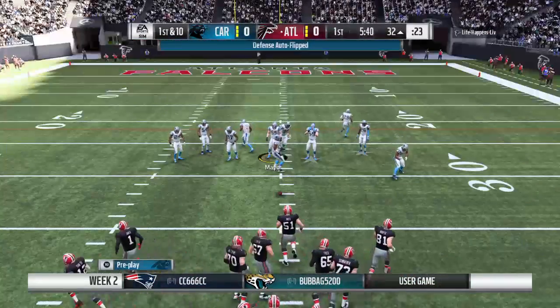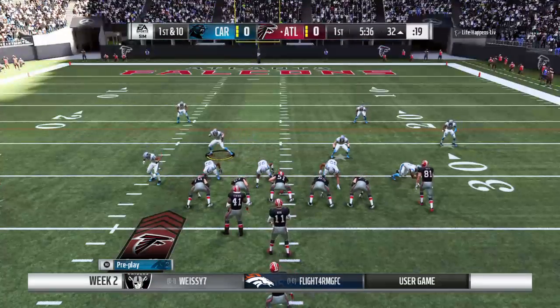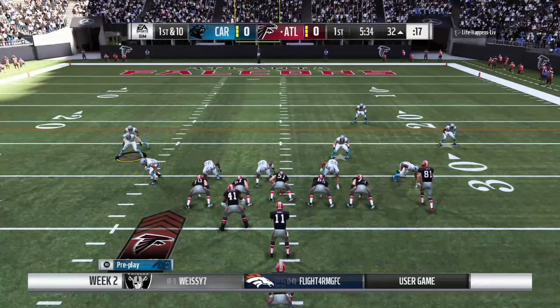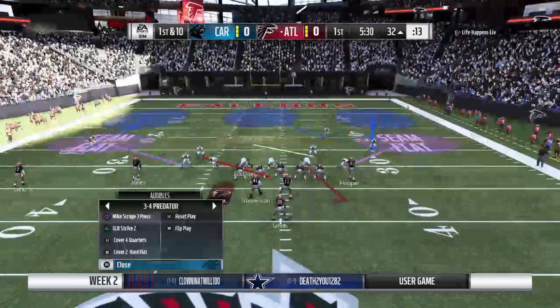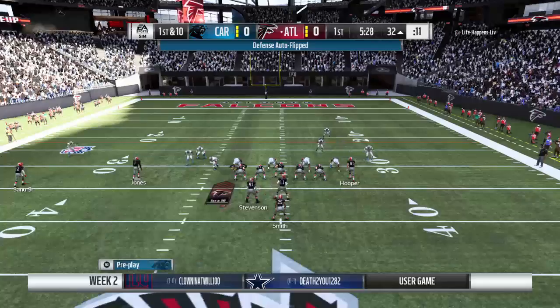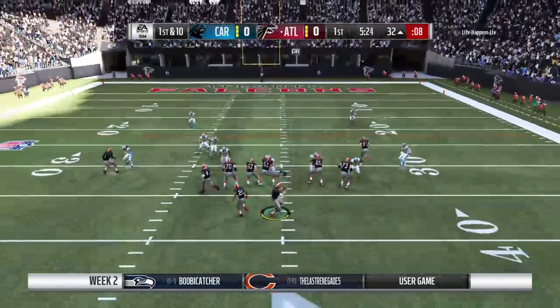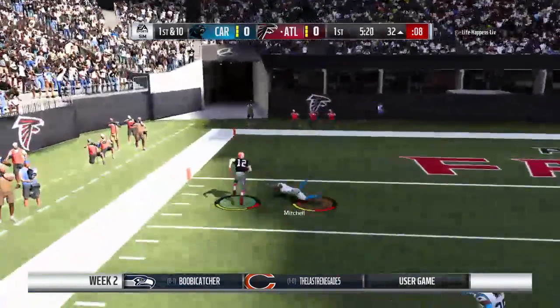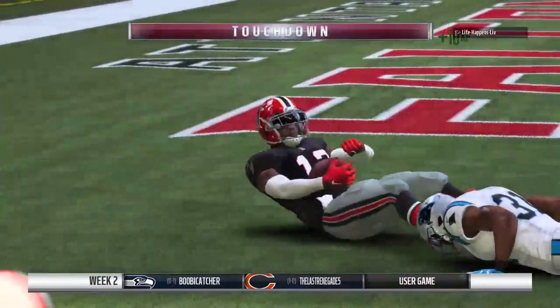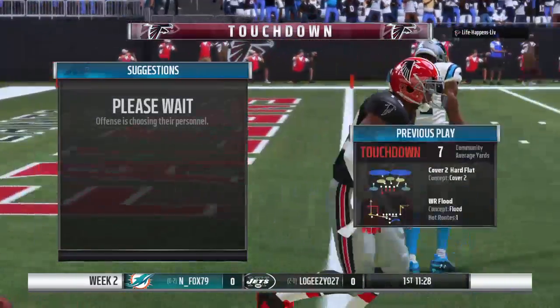So from Panther territory now, it's 1st and 10 at the 32-yard line. On 1st and 10, Moore. That is caught inside the 5. And he is into the end zone for a Falcon touchdown.